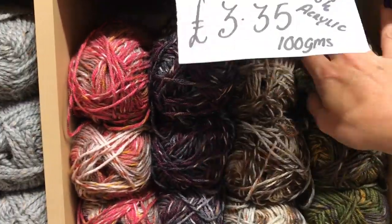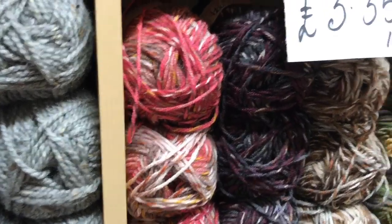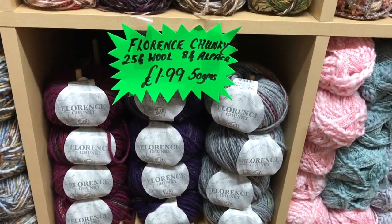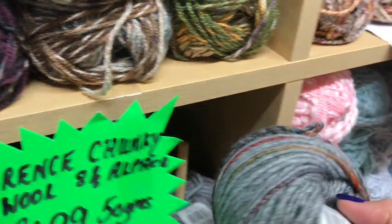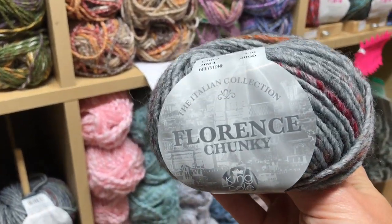Yeah, it's interesting to see. And also what I find interesting is you can touch it, you can see it. Yes, I mean, to be honest, shopping online is fine if you know what you're getting and you can wait for it. But there is something about going to your local wool shop and getting it there and seeing it and being able to touch it.